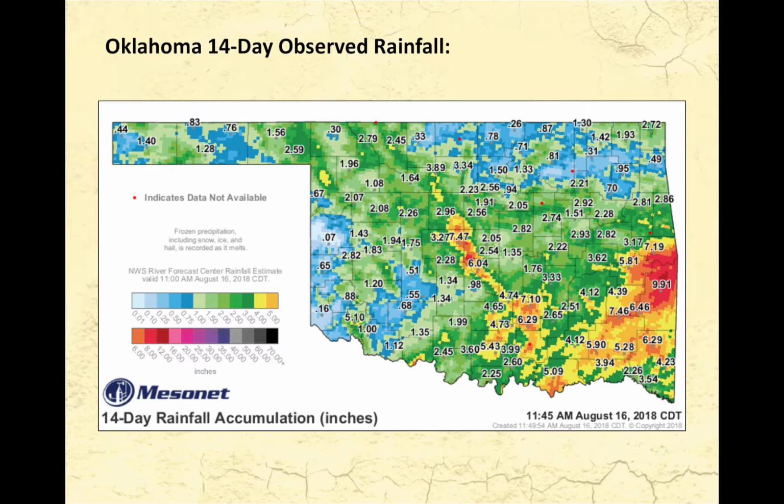Zooming into Oklahoma, our region, we can see that the highest amounts of rain fell in central, eastern, and southeast Oklahoma. Precipitation has ranged from 0.07 inches in Cheyenne to 9.91 inches in Worcester. The areas that have received less rain are still hurting from drought impacts, especially in the southwest.